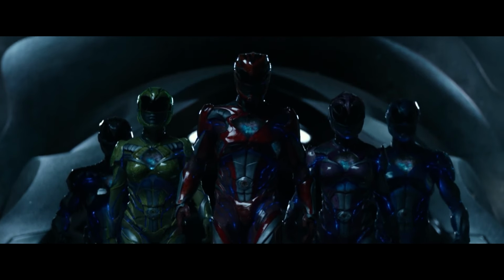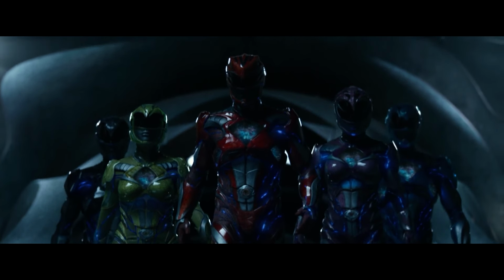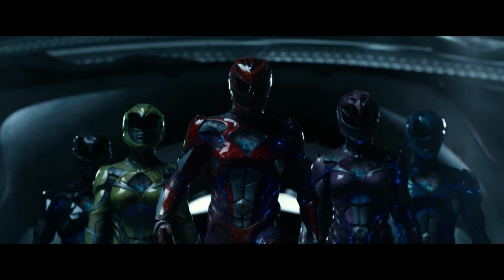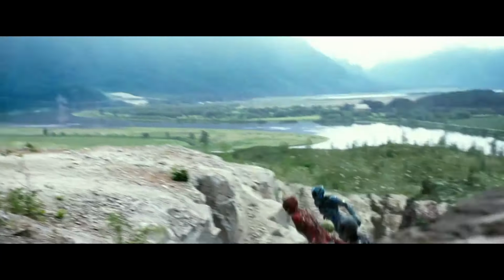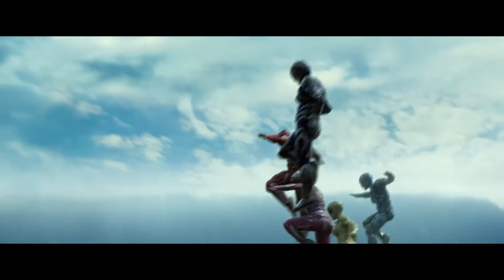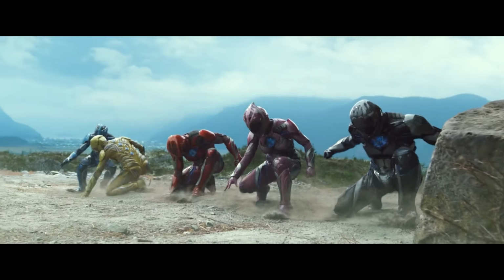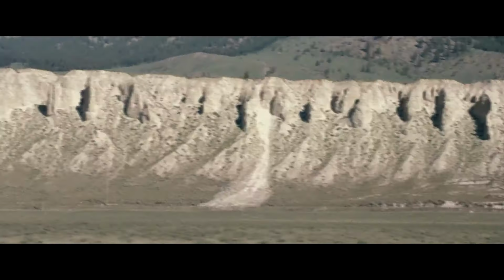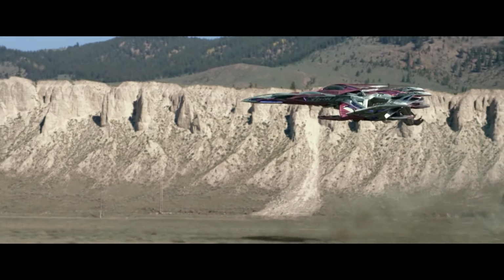The best example was the 2017 movie, where there are many parts where the Rangers are created with CGI, and we know there are certain moments where it's obvious, but that doesn't really matter to anyone. When the CGI is well done, no one minds if that scene is created on computer, and there are many examples of this.